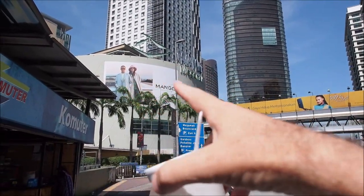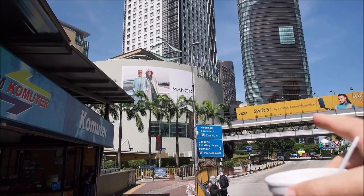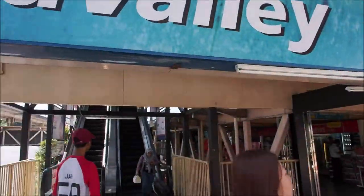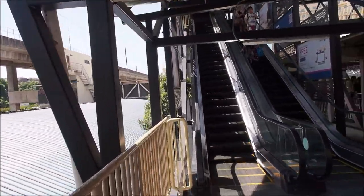So there is Mid Valley Mega Mall. I hardly recognize it because I always come at it from the other side. And I think to get in there, we have to take this escalator up to a bridge. I don't think I will film very much inside the mall. I'm going to a camera store and the poor clerk has to deal with me. I don't want to put a camera in his face at the same time.